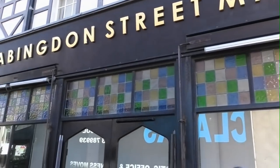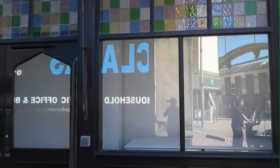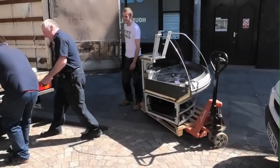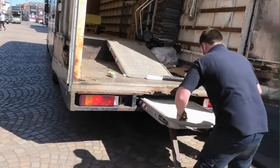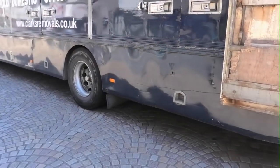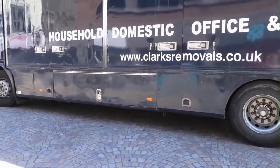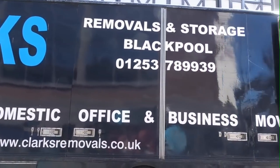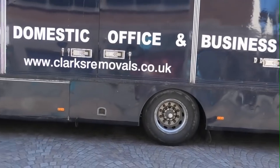One very busy day for this removal company at Abingdon Street Market. And here we can see the crew of the removal company at work here. Now their biggest task today is that refrigerated counter of Peter's. A huge long refrigerated counter that has to be uninstalled and then reinstalled in Peter's shop, virtually next door to here. More about Peter's shop tomorrow, but a quick look at the removal van here.